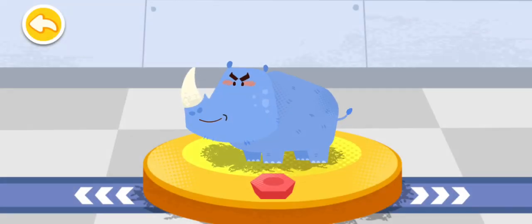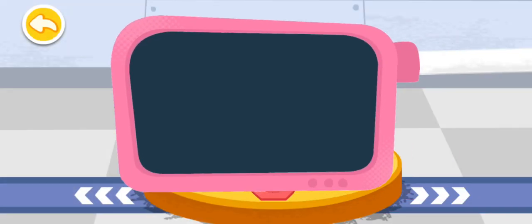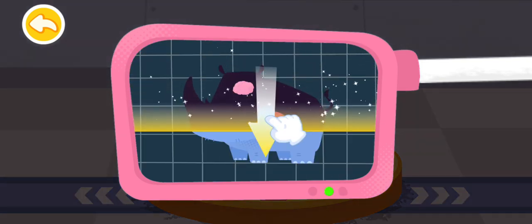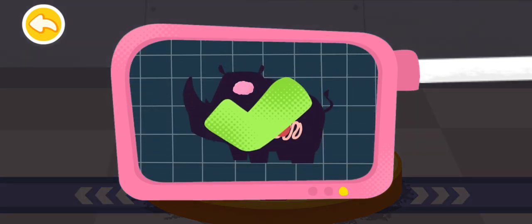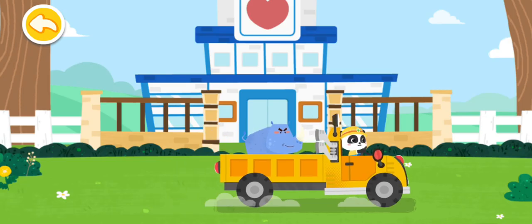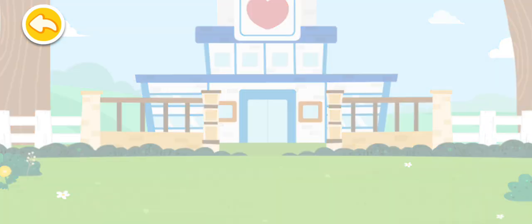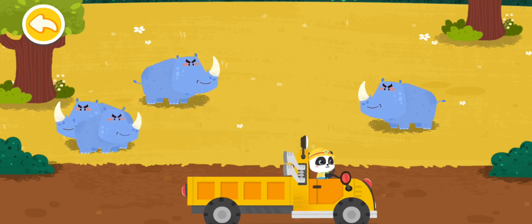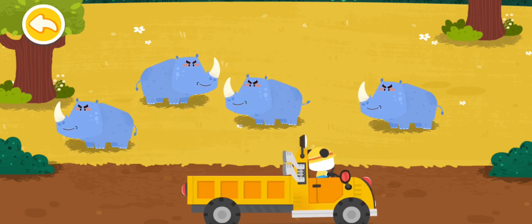Please help examine it. It is very healthy now. You've helped an animal again! Let's take it home! Rhinoceroses live in open grasslands. Goodbye, rhinoceros!